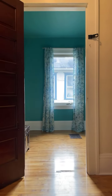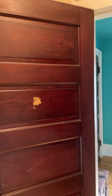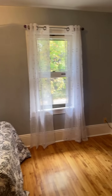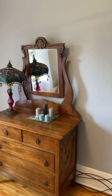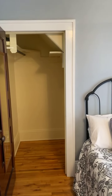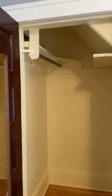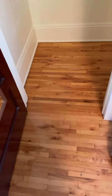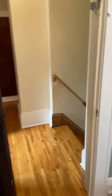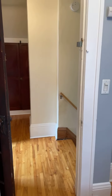The second bedroom is actually straight ahead. I'm going to start with the first bedroom, the larger of the bedrooms. It's going to be on the east side of the home. Room for a bureau, a bed, and I cannot believe the closet sizes. For the age of this house and the size of this house, it's actually decent closet space. Once again, the hardwood is throughout. Now I am standing looking at the stairwell.